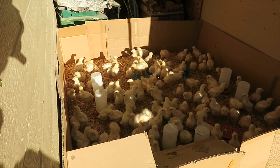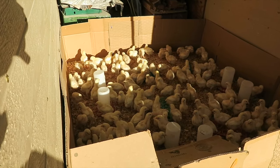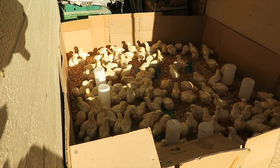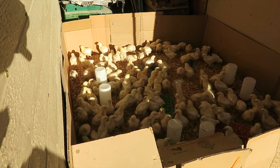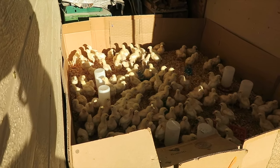Like I said, we'd hoped to be out butchering right now, but nobody was moving real fast. So we're gonna get these birds watered and fed, and we will see you guys out on the pasture when it's time to butcher. Stand by.